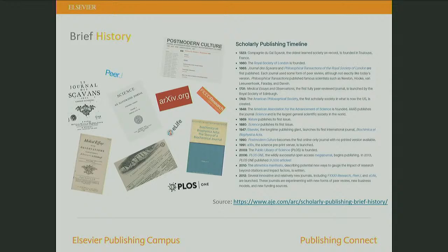Another thing that I would like to highlight is this moment here. 1990, 1 year before the internet was launched. And in 1990, 1 year later, the first journal fully online was launched. This journal was Postmodern Culture, and actually it opened the door for the rest of the journals. Most of the journals are today online, and it's not only getting access to the content, but also the way we process the journals, the way we handle the peer review system.